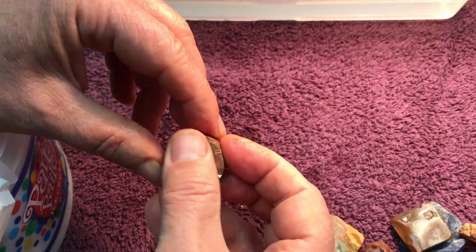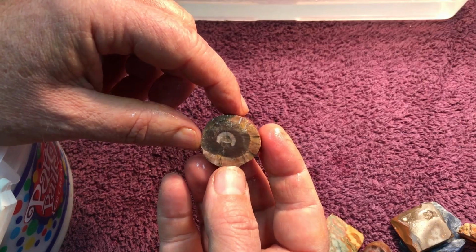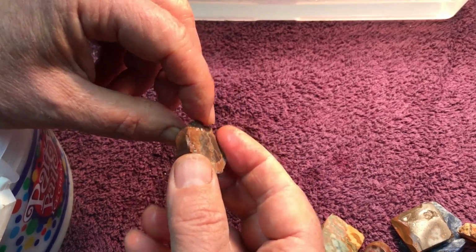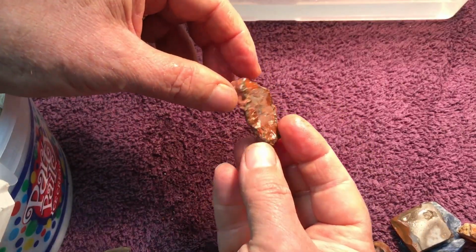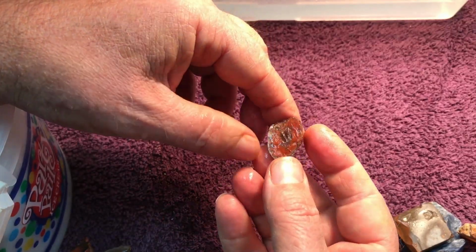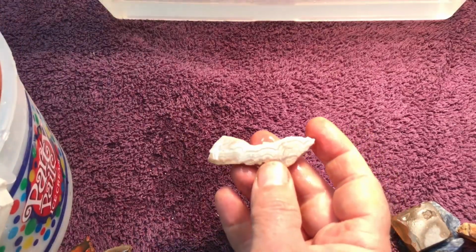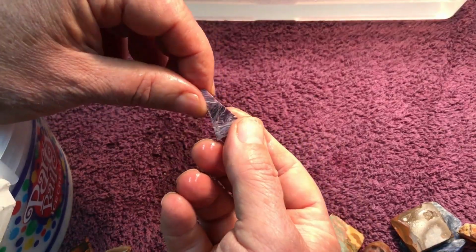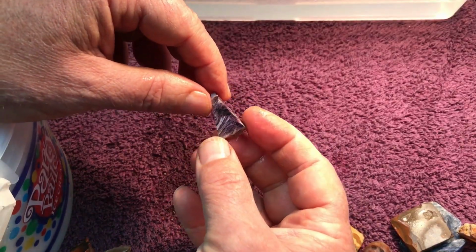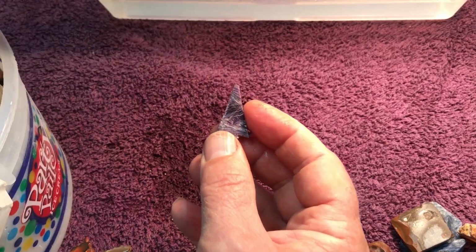This looks like part of a thunder egg. You see the matrix around the outside. Nice little piece of condor. Another little piece of Coyumito. Mexican crazy lace. This is called charoite, and it's petrified asbestos, but it comes out of Kazan, Russia.